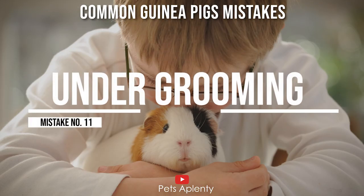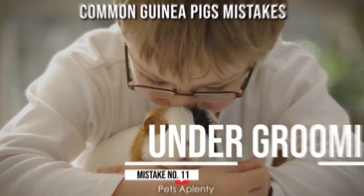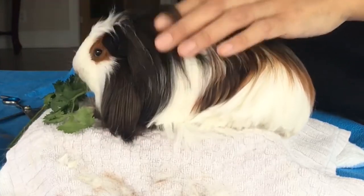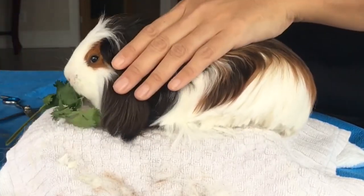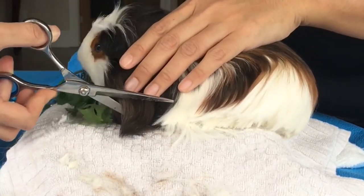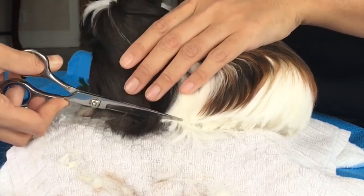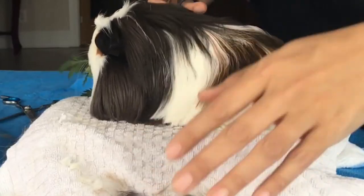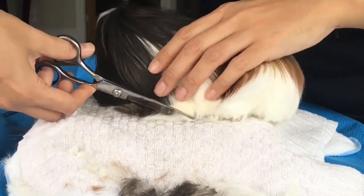Mistake number 11. Under grooming. Grooming for a guinea pig entails nail trimming and hair combing. When nails grow too long, they might break, split, or be torn out, and this can cause pain while walking. So, do this when necessary to save your guinea pig from suffering. Baths are only required if guinea pigs get into something filthy or are about to enter a show ring.